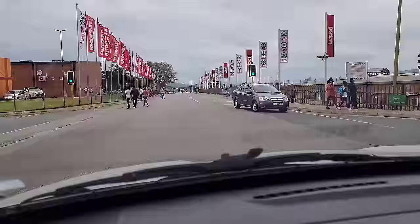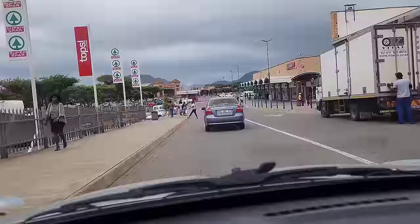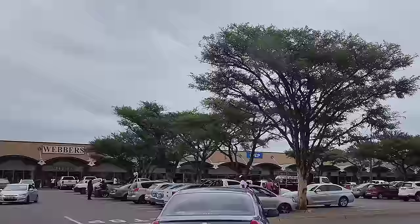Busy town, eh? Very. Oh, look at the trees in the parking lot. No! Camel thorn trees in the parking lot. That's fantastic. Look at that. It's beautiful, eh? Whoa. I love it. Look how beautiful these trees are.